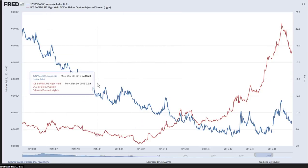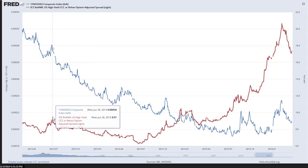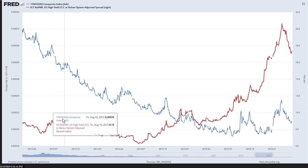So by inverting these, it helps visualize. If you're not very visually oriented, you can see the inverse correlation easier, because now it's a positive correlation. In other words, credit spreads will drop when everything's healthy under the hood in the stock market, and the stock market's climbing, and that's what you're seeing here.